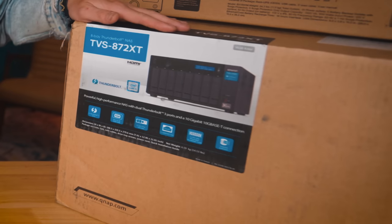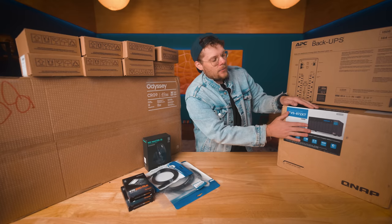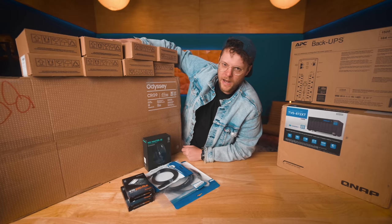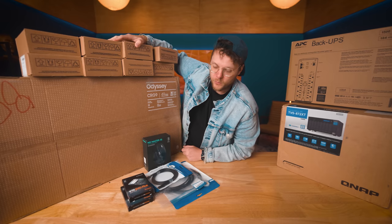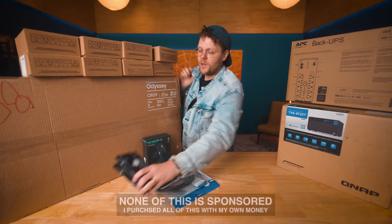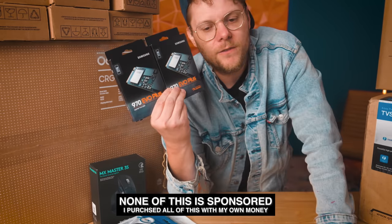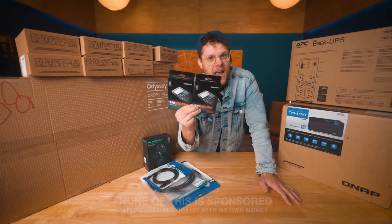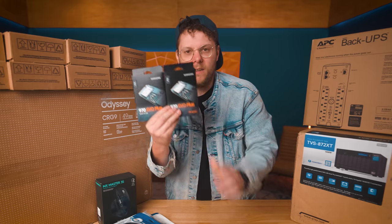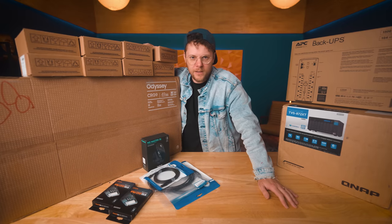I have a QNAP TVS872XT. This is an 8-bay NAS. I have 8 18-terabyte hard drives for a grand total of 144 terabytes of storage. I also have these two terabyte NVMe M.2 Samsung 970 Evo Plus. This is for SSD caching. It's gonna hold all of our most recent used files and hopefully give us the speeds of SSD with the gangster storage of mechanical spinning hard drives.